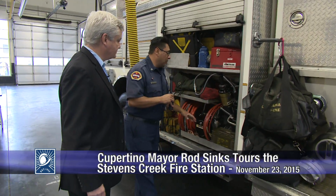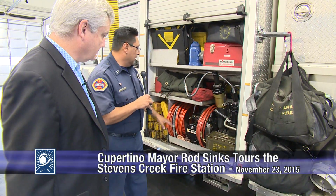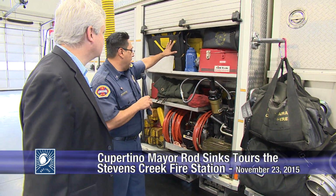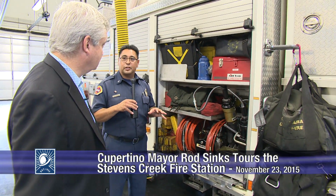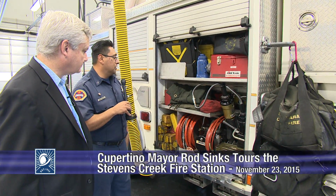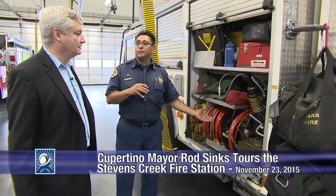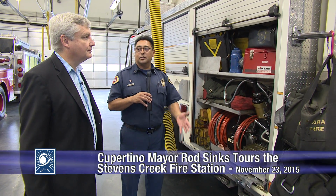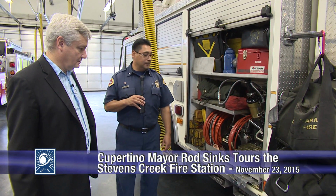So as an example, we have the jaws of life. We have our spreading tools. These are mainly for car accidents. We have airbags that will lift really, really heavy objects just enough to get the person out. So this is just an example of the type of equipment and technology that we use in the fire service. But of course, we can't use this if we don't train with it. So a lot of the times when we do have downtime, a lot of it is spent training so that we're at the correct readiness to respond to any type of emergency.